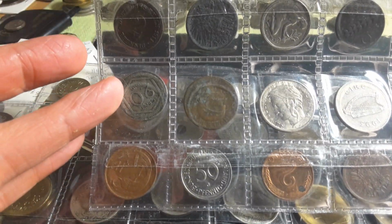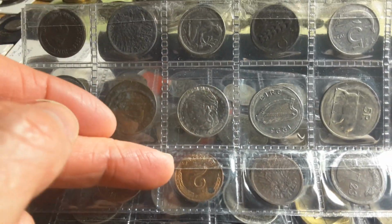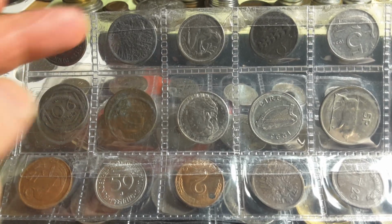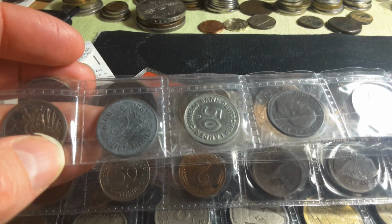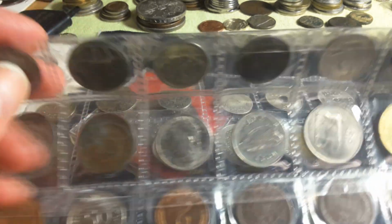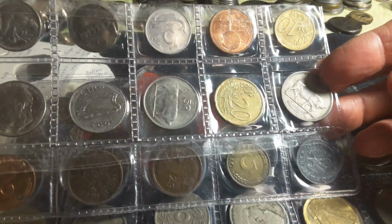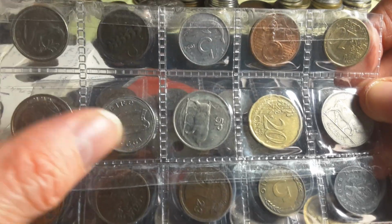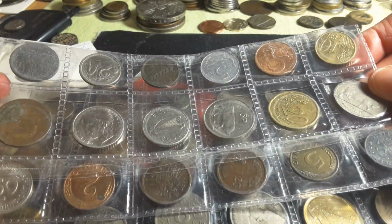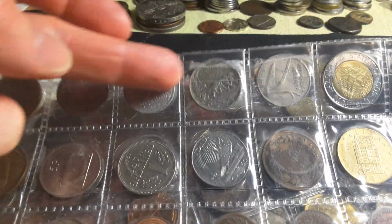So the next one I have is a mixture. We have Italian, Irish, and German. As you can see, we've got 100 lira, 2 Pfennig from the Federal Republic, a zinc World War One coin. Well, this one's dated 1920, but they started in 1917. Then I got some Irish euro coins. Nazi Germany 1940, 5 Pfennig, Irish 5 pence. And then I got some World War II Italian coins. So coins from all different periods. Oh, this one I don't have.